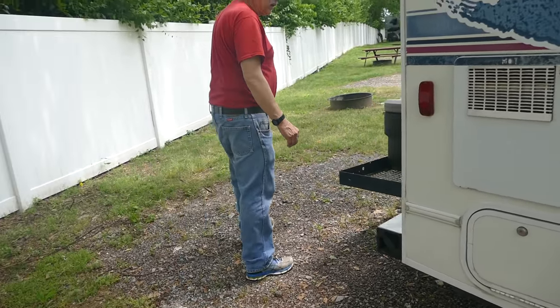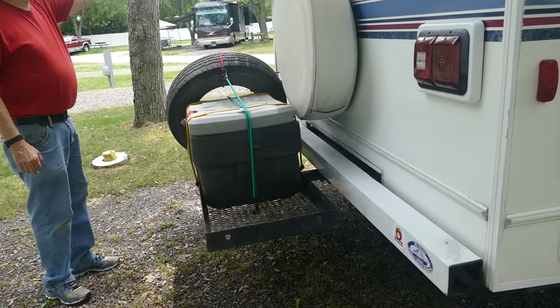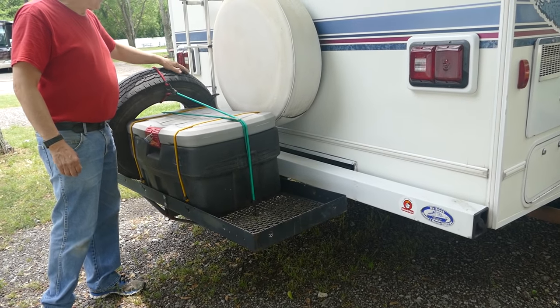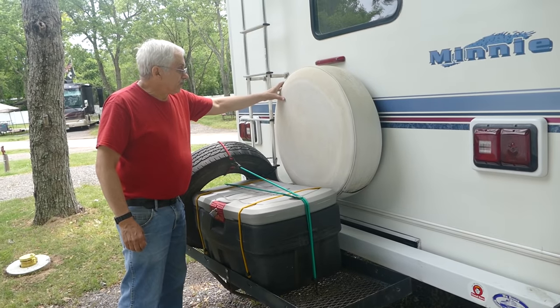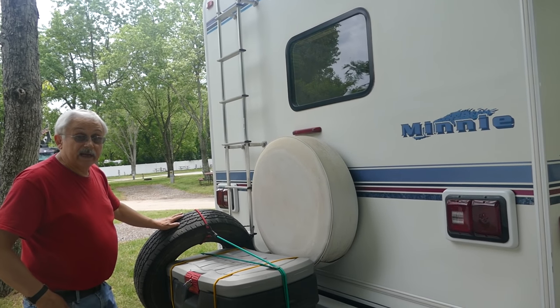If you come around this way, Willene, we have a ladder we can get up on the roof, and we have two spare tires. This one's mounted, and this is an extra one we're carrying.